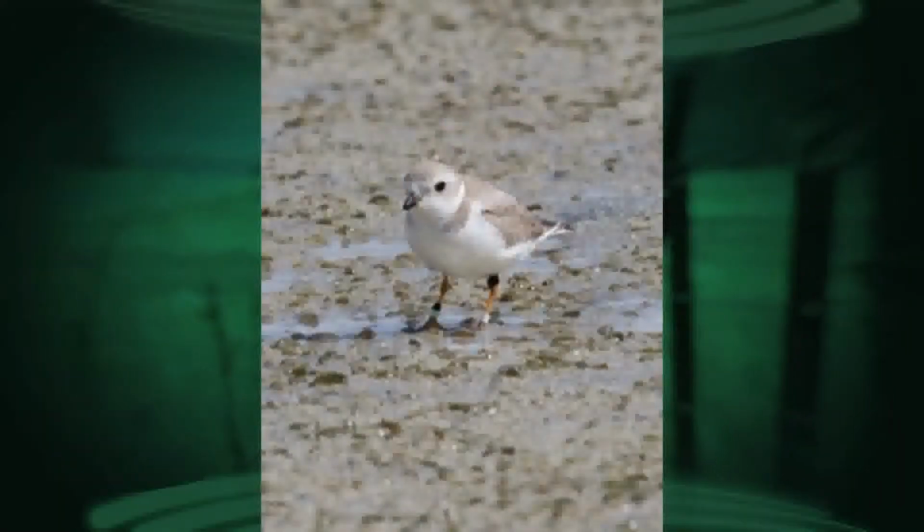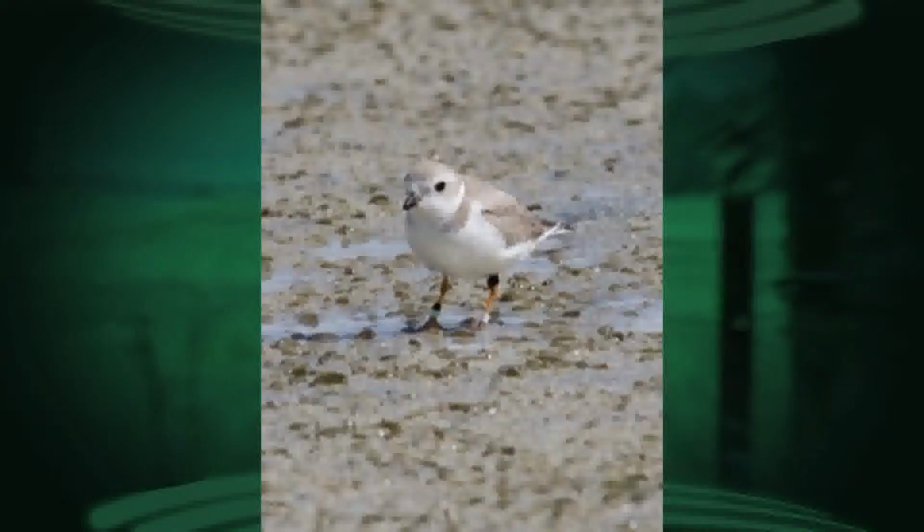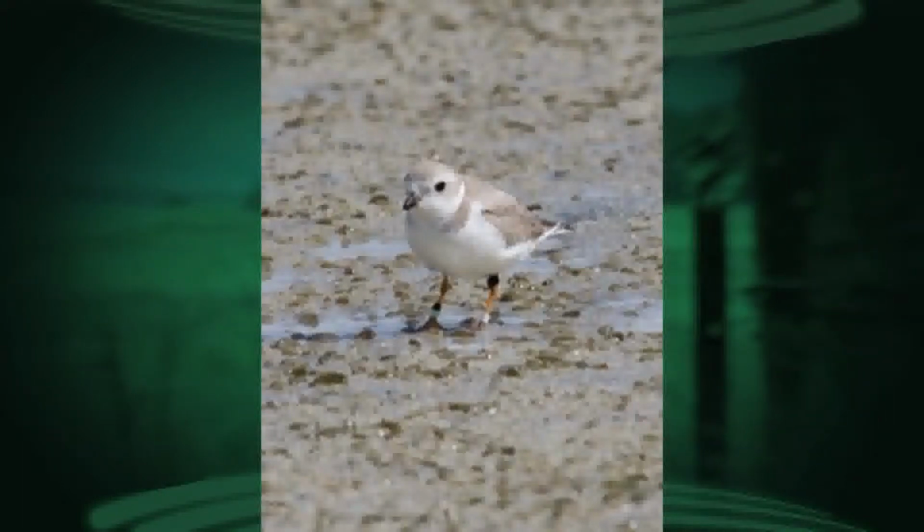So what did you find when you were down there? Well, of course, we were looking for piping plovers. Those were the big ones, and we did find about 66 plovers. We saw a little bit more than 80, but some of those we double counted. And this plover, you can see, actually has bands on it as well. So one of the things that we were doing when we were down there was looking for these banded individuals.